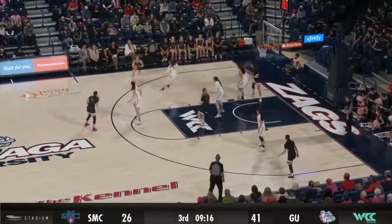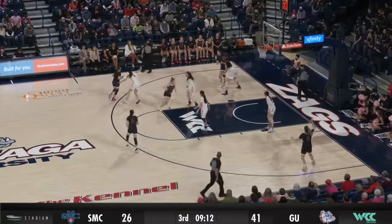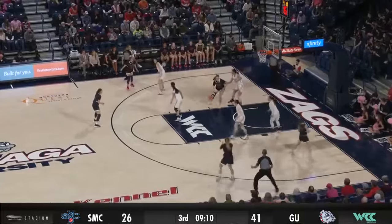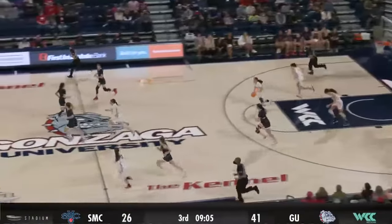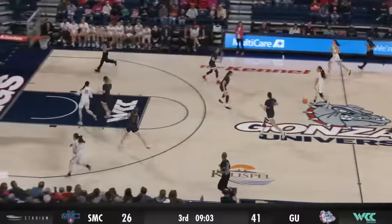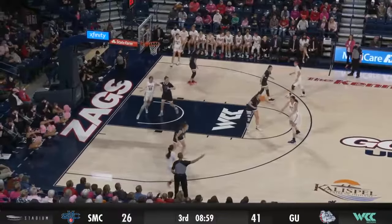And in the key was Holland, able to find Dalton, working it back to Bamberger. She's got Verjoge on her. Going to the right, Verjoge with the block. Kaylee eyes up, looking for something, but they go right into their offensive set.